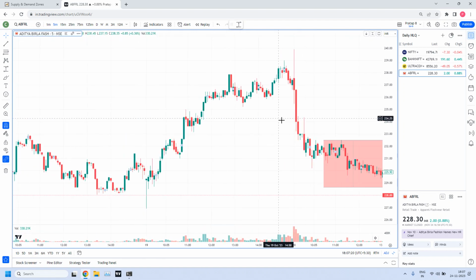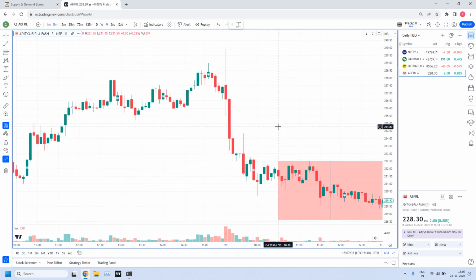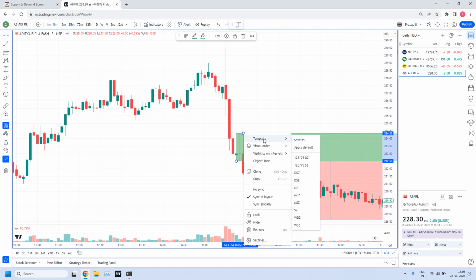Now we are at 5 minutes time frame. So look here, we have a drop candle. We have two base candles and then we have another drop candle. Drop, base, drop. We already learned the distal line and proximal line drawing techniques. Especially the distal line: in drop, base, drop, the highest of the base candles and the highest of the leg out candle, whichever is the highest, that should be the distal line. That's why you have to draw the zone like this, until this leg out candle. This is for distal line placement for supply zones, because this is a 5 minutes supply zone.